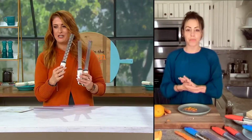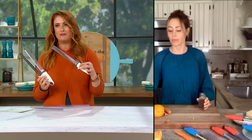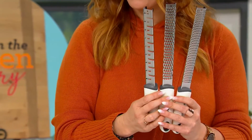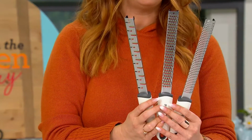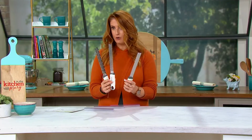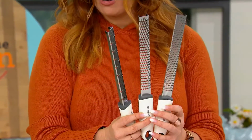But just that finishing touch with one of these graters on top of your pasta, or that little fluffy cloud of cheese on your salad, just a little touch of decadence right there. But the fact that you get 3 of them at a $24 price tag, when if purchased separately, it would be just shy of a $44 price tag. You're getting the ribbon grater, the medium coarse grater, and the fine grater as well.